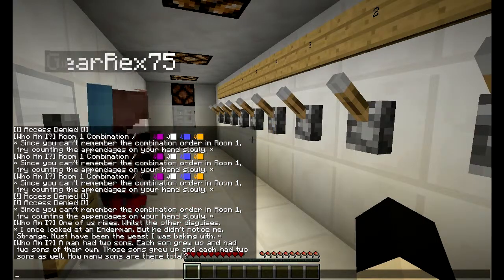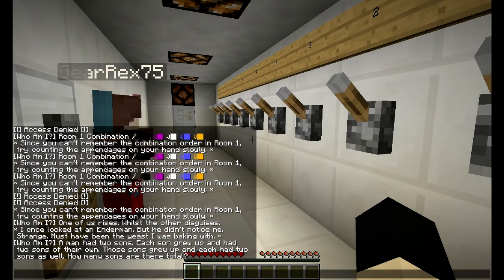Let's see. A man had two sons, each son grew up and had two sons of their own. So that's, let's see. Two, four, five, six. Eight plus six, that's, what is that? That's, fuck. 14. Okay, so I just put that in. I just put 14 and it didn't work.